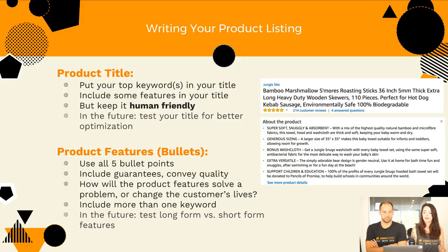You can also include things like guarantees, convey the quality, how will this product solve a problem, or how will the customer feel when they own this product? Try and think about it from the customer's shoes. Include more than one keyword. You've got a lot more space here to include even more keywords that you found, maybe some related keywords that aren't quite your core main keywords. And in the future, you can test long form versus short form, but that's something we'll look at in the future.